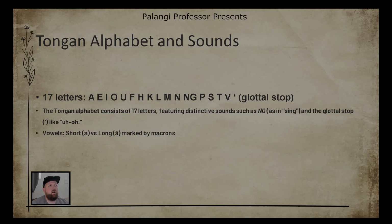We have a, e, o, u for the vowels, and then fa, ha, ga, la, ma, na, nga, ba, sa, ta, va, and then the glottal stop for the consonants.